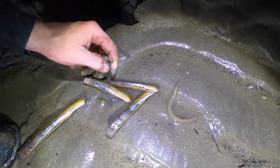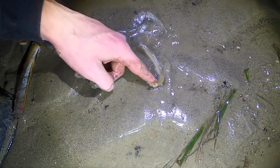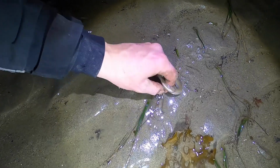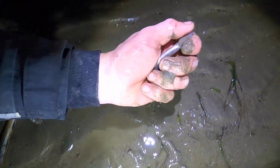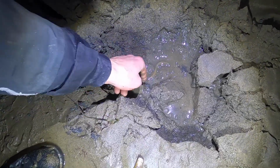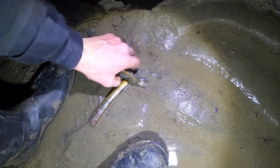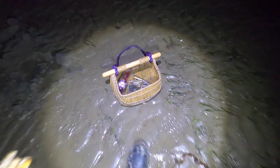Check this out, guys. This is called a sand eel, and these things can bury themselves very quickly straight into the sand, and that's how they avoid predators. It's a bait fish that's really popular over here. Put it back in there, be ready for when the tide comes in. We've got our delicious clams, check those out.